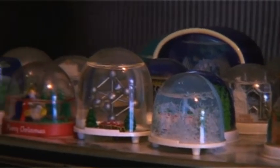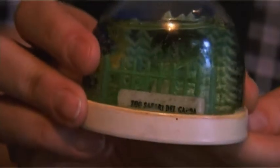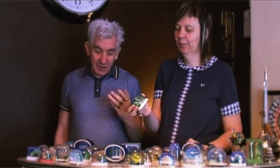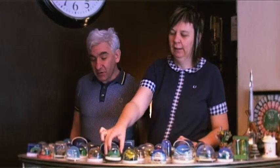And I think the first one was this one. Yeah. Which isn't the place we were visiting, it's from Flamingo Park. But it's a, where is it of there? I don't know, Zoo Safari Del Garda. Yeah, but we just found it in some sort of second-hand shop that was part of the exhibition. And we thought, oh, that was such a lovely object, we started it. And then since then, we've been buying a few.